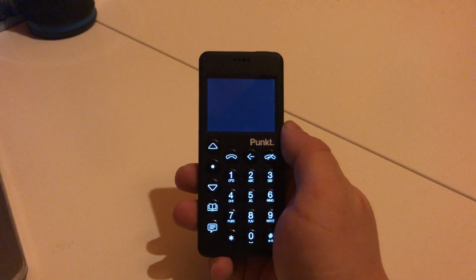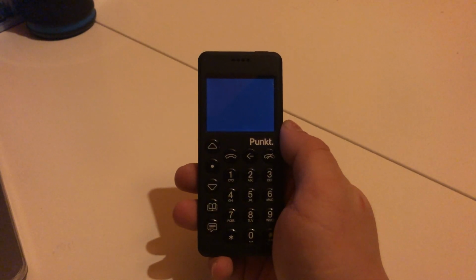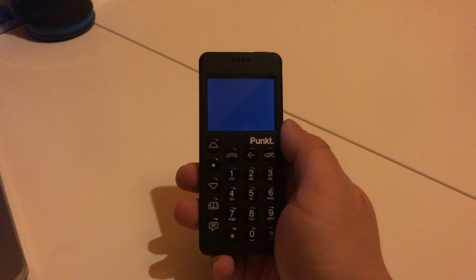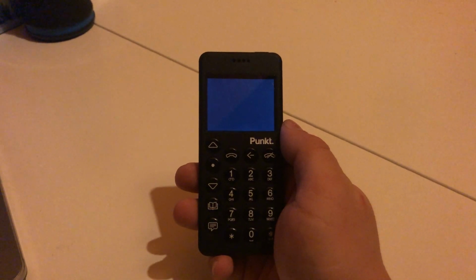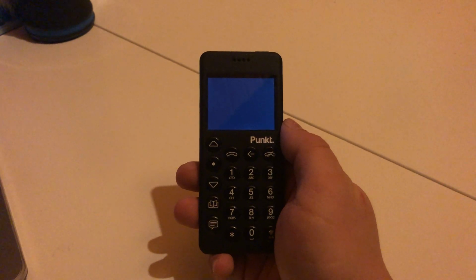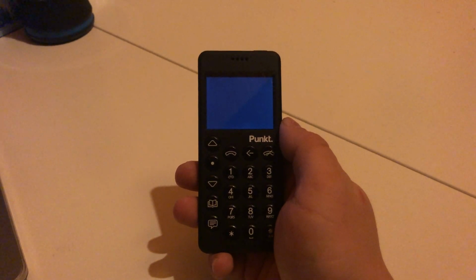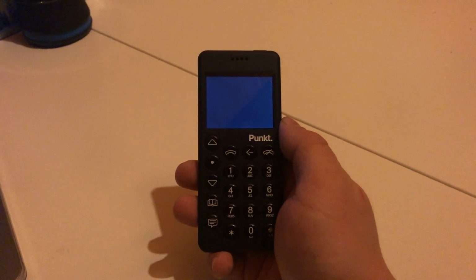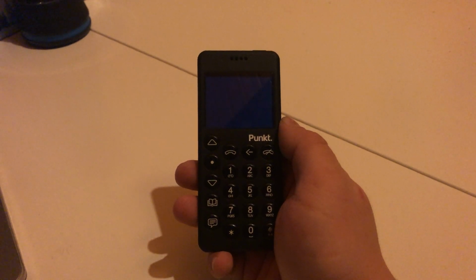It takes a lot of time to load this, if it even loads. Sometimes it does not load at all. So you see, I just clicked on calendar. Now I'm waiting. It will either open or go back to the main menu or lock itself because it did not open in time.